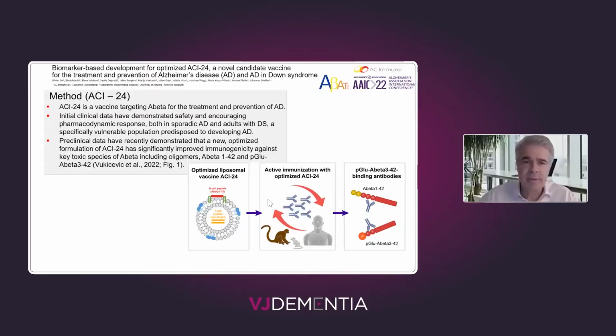We are very happy to present the new data on the optimized formulation. And actually, for that question, let me maybe share some of the data we are presenting. So the vaccine formulation we're using is a liposomal vaccine, as displayed here in the middle of the slide. On that liposomal vaccine, we express the antigen, that is the Aβ 1 to 15. That has been selected because there are specific B cell peptides that have epitopes for B cell induction.